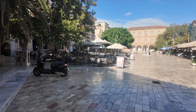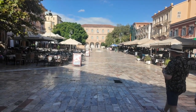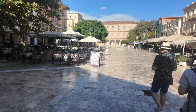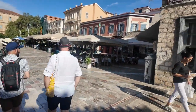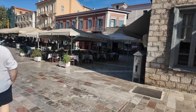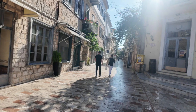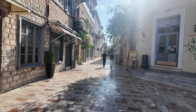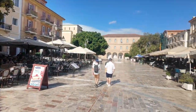Walking along that street, you come to this square with lots of cafes and restaurants. Obviously this is early in the morning, just gone 10, so things are still waking up, but this is a lovely street to walk down. So if you come off, head towards the fort and then turn right, it'll bring you down into this street.